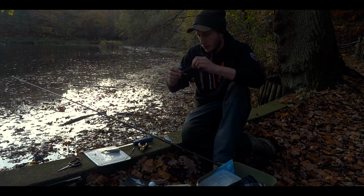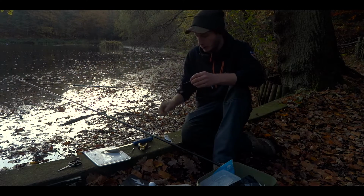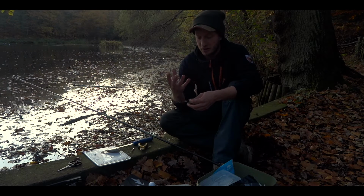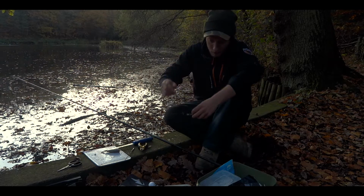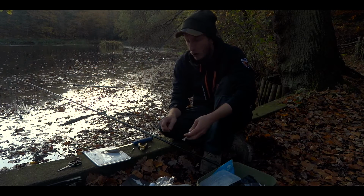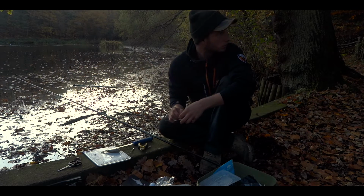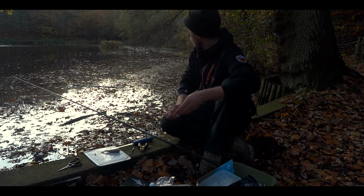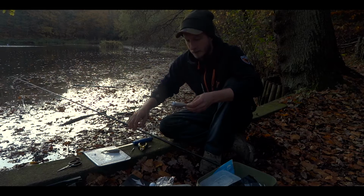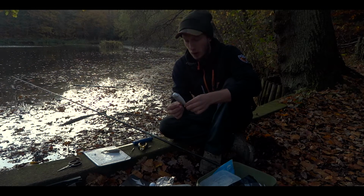If you've seen the last video I did, I was having problems inserting the balsa sticks inside the fish without completely disintegrating them, basically. So I came up with this idea. I've got hold of some poly balls, but I didn't want to put a big whole round poly ball on the end of it. I wanted to try and make it look a bit more streamlined, a bit more natural.